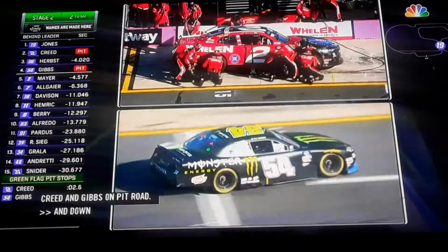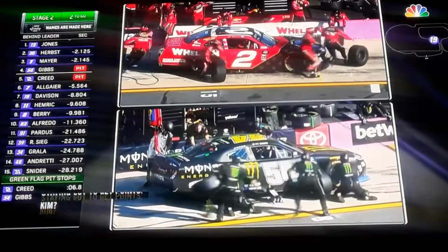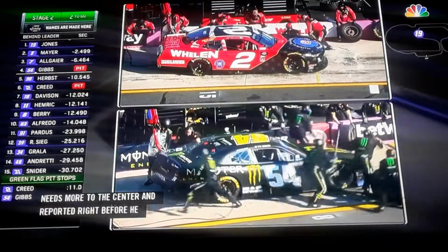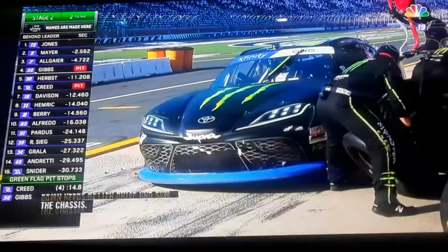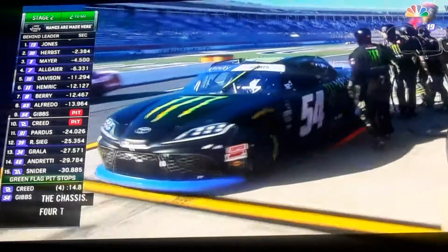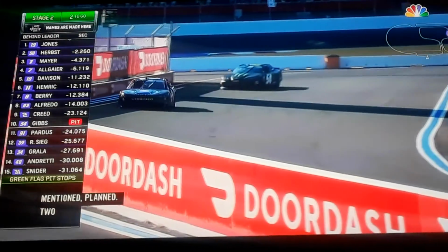This run, he just needs more through the center, and then he reported right before he came down, he needs better drive off. He loses at the end of the run. You saw the chassis adjustment, 4 tires, Sunoco fuel, Marty. Chris Gale making the call last second to bring Ty Gibbs to pit road, but planned as you mentioned, Steve, pitting with 2 to go in the stage. Just a little bit free. Quick stop by the 54 bunch. They'll come out just behind the 2 of Sheldon Creed.